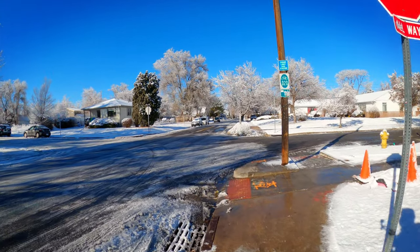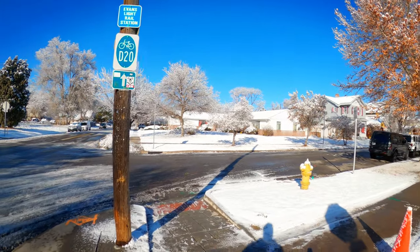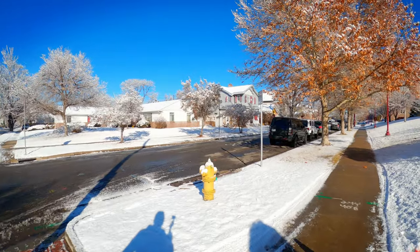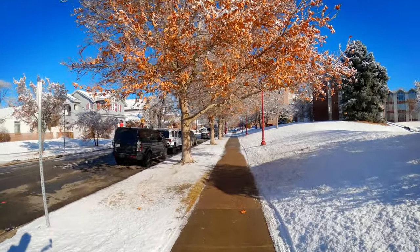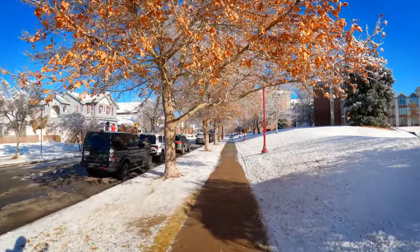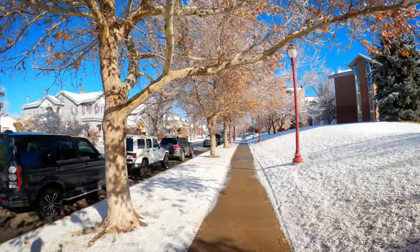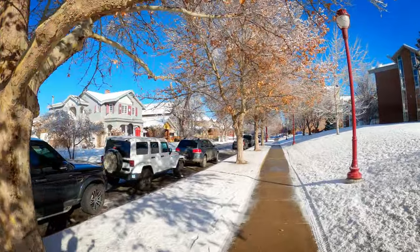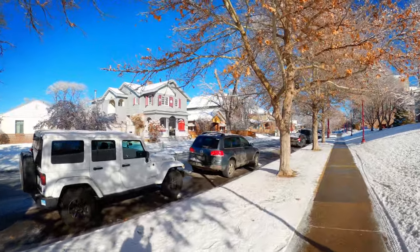There's no street sign here, so I don't know what street this is. See if I can pull it up on the Google. High Street. That's what we're walking along. Love these sunlit houses across the way.